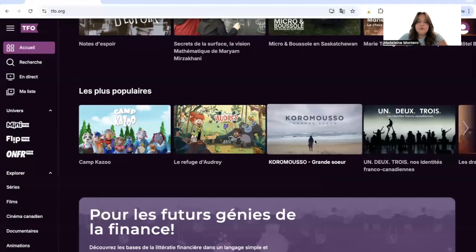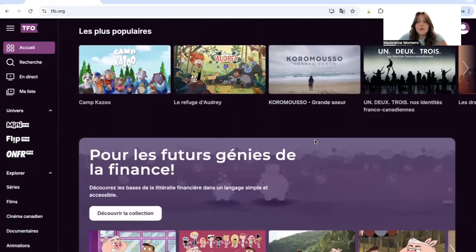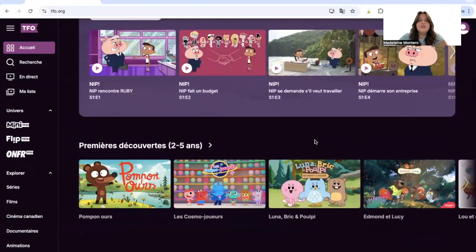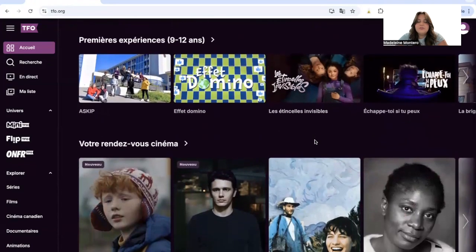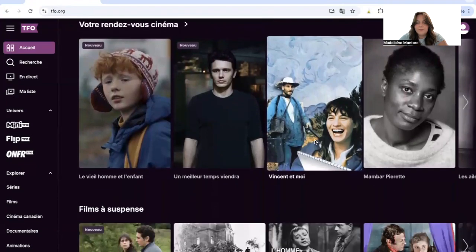So this is a great resource because it incorporates French Canadian culture into the classroom and can help students hone in their oral comprehension skills, which is a very important aspect of language learning. There's programs for all ages, and as you can see here, there's 2 to 5, 6 to 8, 9 to 12, and so on and so forth. There's also different genres such as documentaries, sitcoms, cartoons, and more.